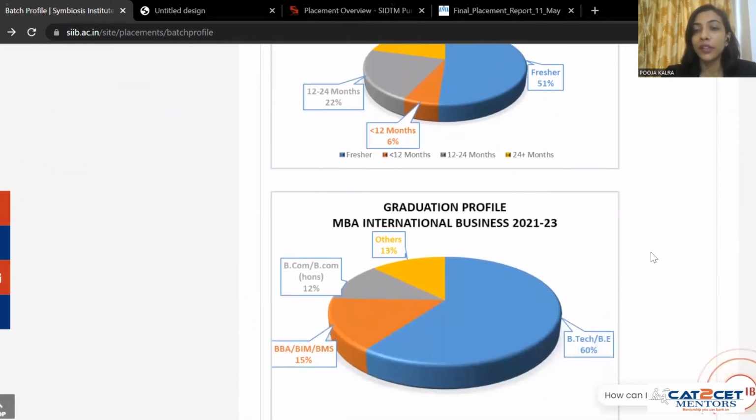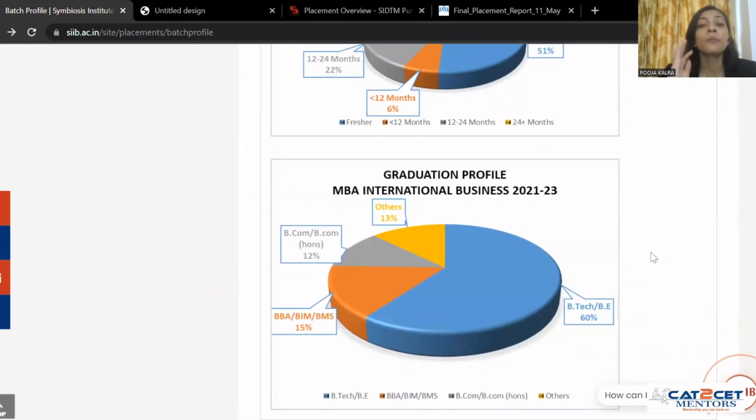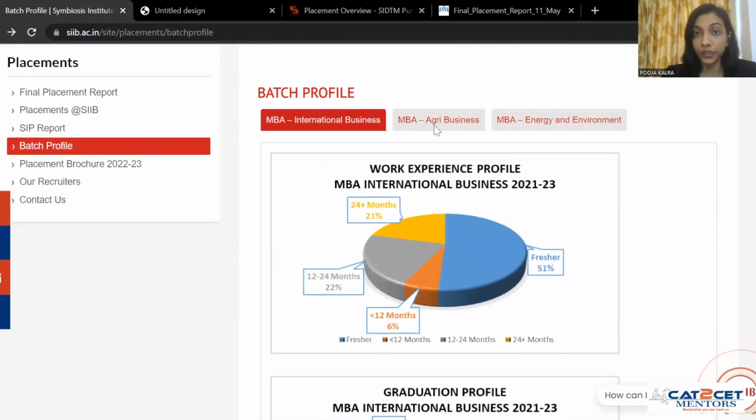Moving on to the graduation profile, the predominant number of students are from BTech BE background only, but then we do have a considerable number of students from diverse educational backgrounds, from commerce, from BBA, and from other backgrounds. So overall, it looks like a good peer group.